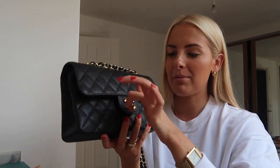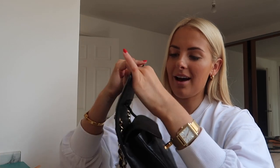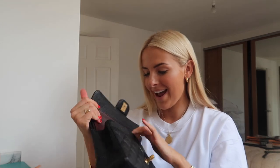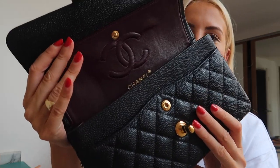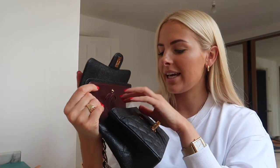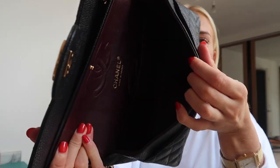I'll open this little baby up. So inside, obviously you have the zipped compartment here. And apparently, I read somewhere that when Coco Chanel was designing these bags, she was in the middle of a love affair and she used to keep her secret love letters in this compartment. I think that's right. But anyway, inside you have that gorgeous burgundy colour with the two double C's. And yeah, that is the inside of the bag.